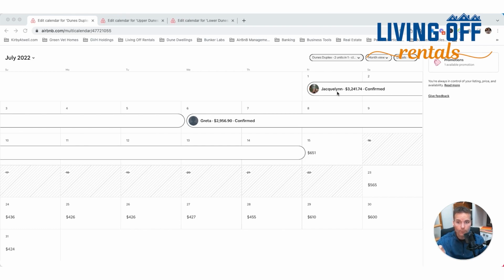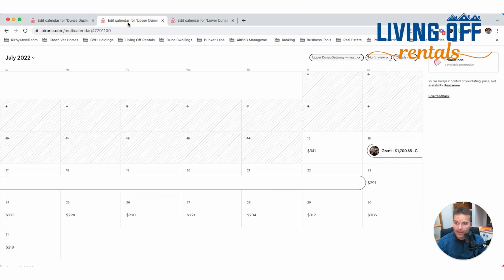You see we got one booking for $3,200 for the long weekend of 4th of July weekend. And then for just over the next week, we've got another booking for just under $3,000. And since all 3 of these listings are tied together, when we get a booking like this, it automatically blocks it off on the individual unit listings. So this is the upper unit, and you can see these dates are blocked off now because the duplex was booked as a whole. We have another booking for the upper unit at $1,700 for a week, the 16th to the 23rd.